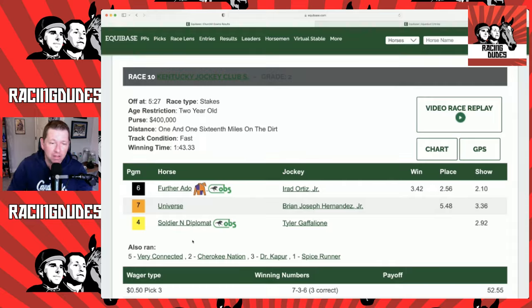I do think he's a horse we're going to have to keep an eye on, but he didn't look anything like that maiden special weight win visually. Analytically, he dropped 17 Beyer points, from 98 to an 81. Again, I don't really know what that means or if that's even a relevant data point, but he looked like he ran a weaker race, and the numbers say he did as well.